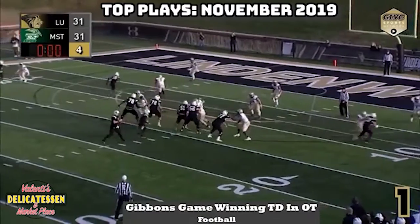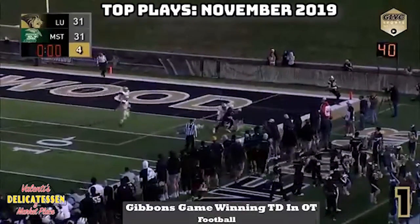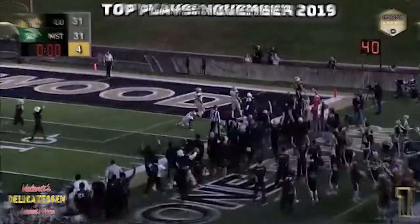Again, here's the snap. Brister dropping back, looking right, firing now. There is Glenn Gibbons trying to go inside. Still on his feet, diving for the end zone.